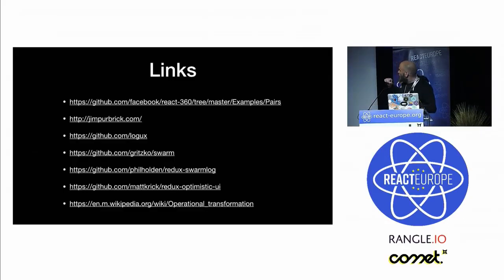So, links. All of the code you have seen, and the web example that I showed you in the browsers, is available in the React 360 GitHub, including all of the middleware. I've written a bunch of blog posts about this work on jimpurbrick.com, which go into a lot more detail. There are other projects which explore these ideas. Logux and Redux Swarm Log talk about synchronizing actions between React stores across the network. Redux Optimistic UI talks about applying actions optimistically locally before you've got verification across the network. And there's lots of stuff on Wikipedia about operational transforms and conflict-free data types.